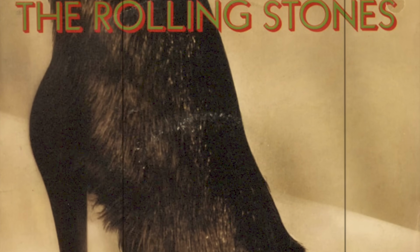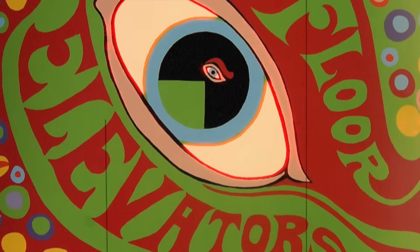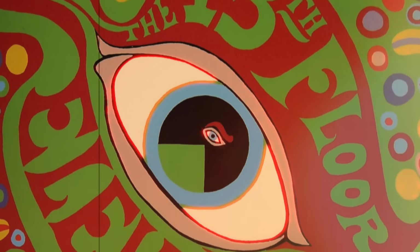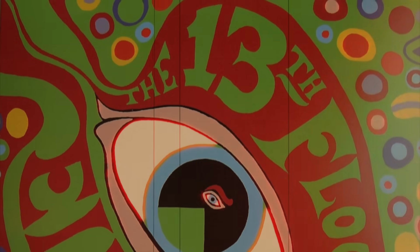And I would even pinpoint it to a single. Start Me Up by the Rolling Stones, to this day, still gets the motor running. Having said that, let's not forget the 13th Floor Elevators, their first album, The Psychedelic Sounds of the 13th Floor Elevators. Very inspiring, very much the inspirational piece.